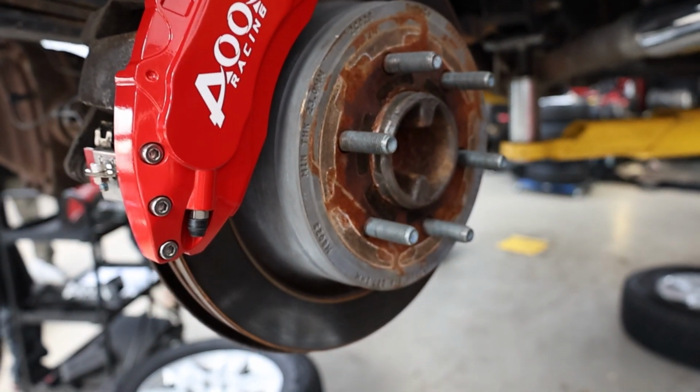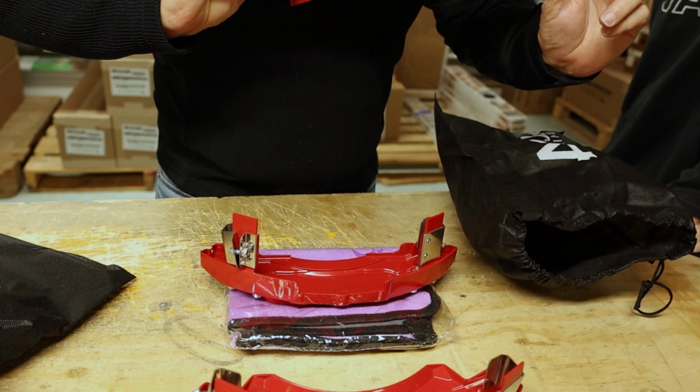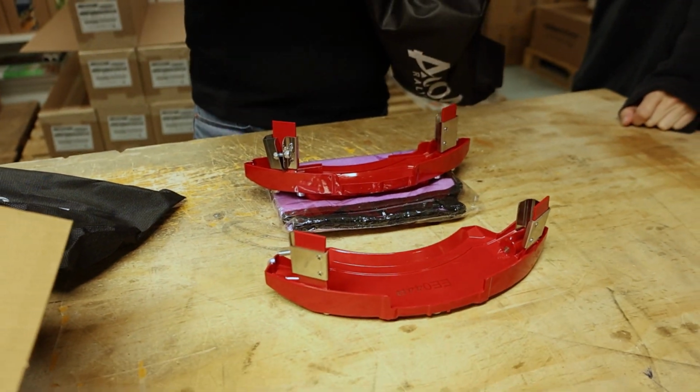I want to say Aooa, like an old Model T. The name is Aooa. How do you pronounce it? Your guess is as good as mine. But they really make some cool looking caliper covers. They've been around, I think, 9 years or so. Very attentive company as far as the service department. If you send them an email, they actually answer you.